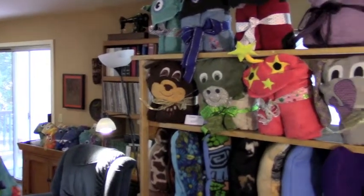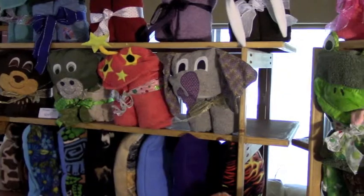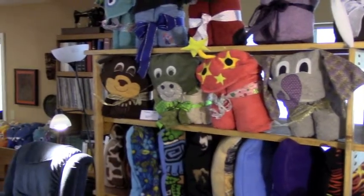Yes, my wife Suzanne does all the fabric stuff. These large animal heads are towel pals. They're full-size towels with the animal theme, and they're for kids getting out of the pool or the tub or whatever. And she's got a whole menagerie, about, I think, 17, 18 different critters.